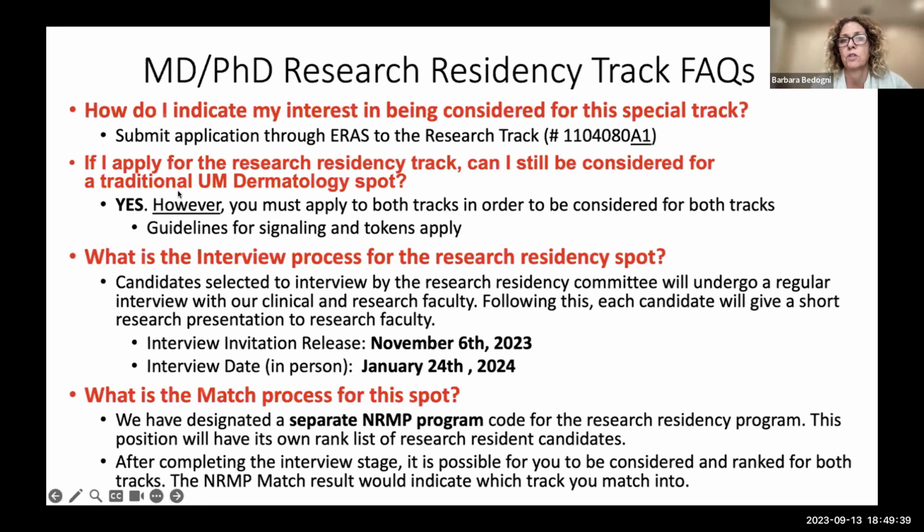If I apply for the research residency track, can I still be considered for the traditional track? Yes, but you will have to apply to both tracks in order to be considered for both tracks. And the guidelines and signaling token apply. And again, here I would like to remind you that Dr. Morrison said you want to send one signal. You can send the signal to the traditional track. If you're so adamant about your research track, you can send a signal to the research track. But if you want to be considered by both, then I would suggest you send a signal to the traditional.